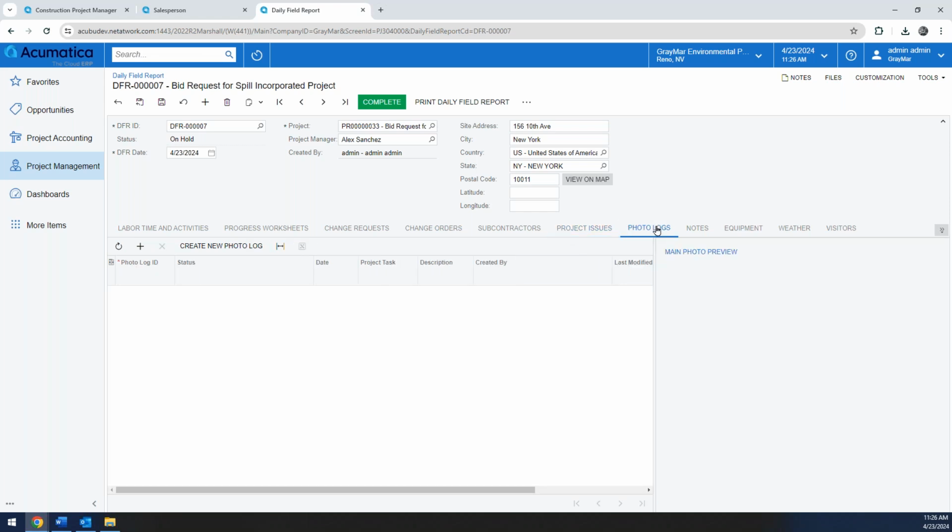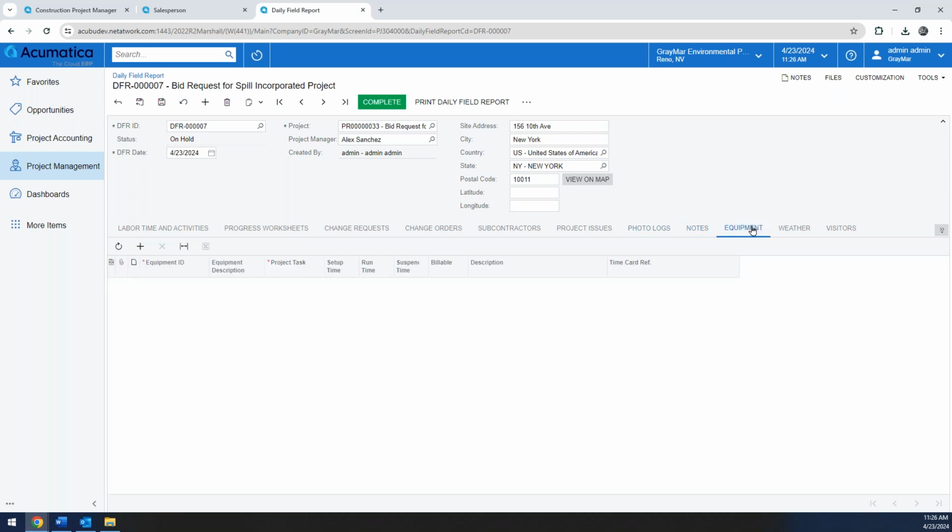But first, I like to point out we have the ability to manage photo logs, notes, equipment usage, weather, visitor log, and more. If I add in an equipment ID, such as that truck I was describing earlier, we'll select the project task that truck was on, and then we'll go ahead and put that time here today as how long it took to set up, how long we were running that for, and if there was any suspended time. If all of that is billable, we might want to provide a description.